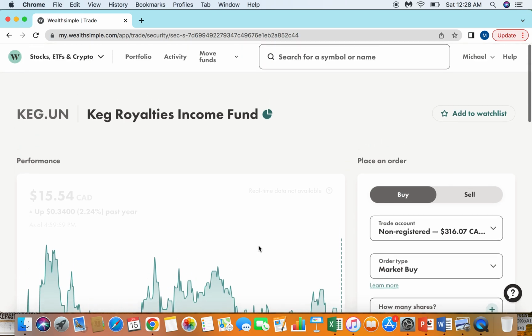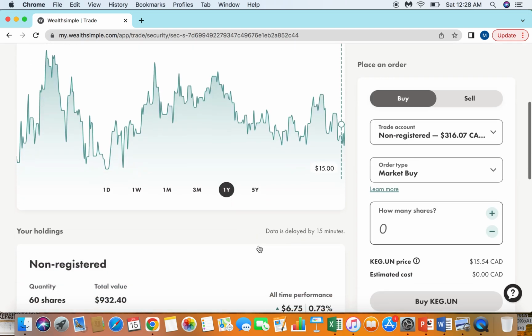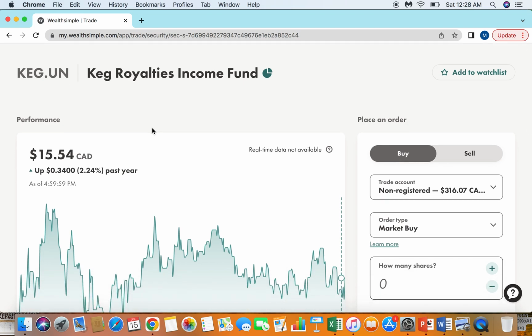So this one is a bit more of a risk play, getting rewarded with a bit of a higher monthly dividend. I have a pretty small position in this account, only about $1,000, but I do hold this in a few other accounts. I think overall, my position in the Keg Royalty is closer to $18,000. So it is a meaningful position for me overall, just not so much in this specific account.